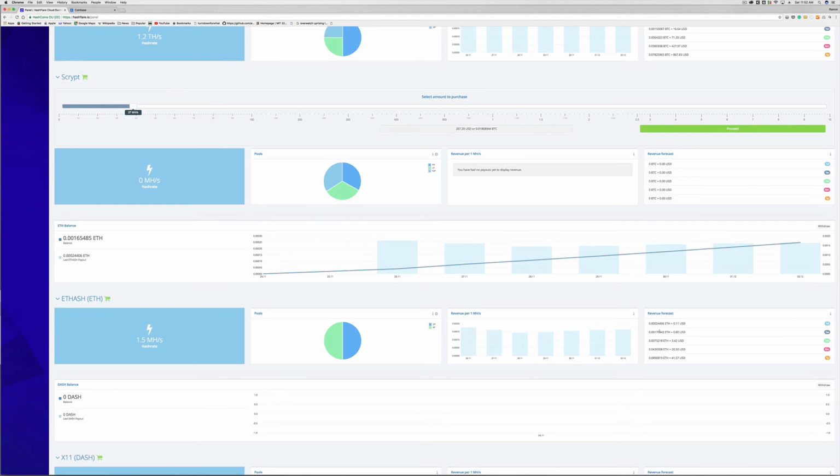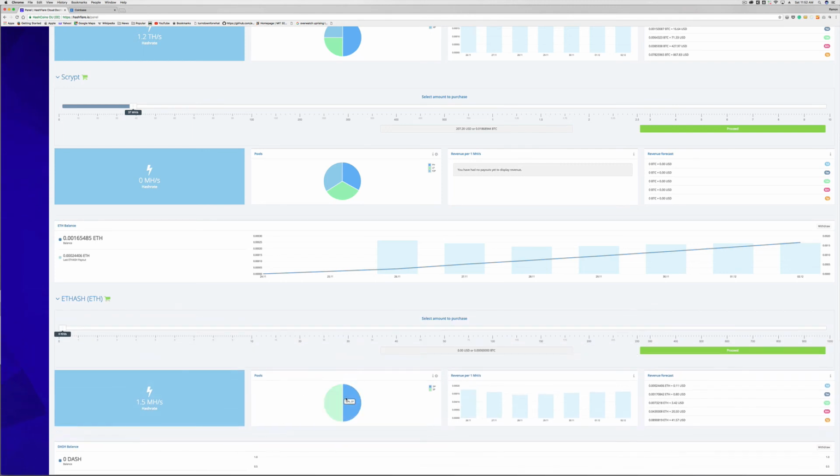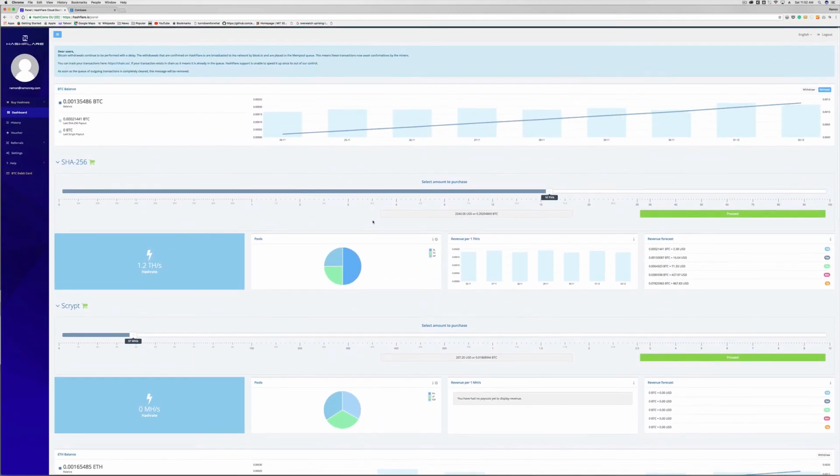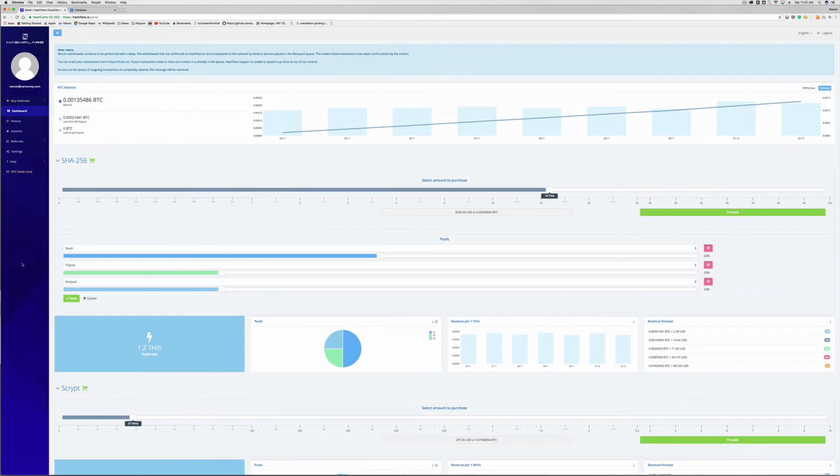As you can see here with my Ethereum, this is my predicted, but I only put a small amount, 1.5 megahashes, into it. And these are your pools. You can select your pools here, and you can give yourself better odds. Here's what I currently have set for my Slush, F2Pool, and AntPool. And then there are drop-downs here. You can increase or decrease the percentage, and then go from there.